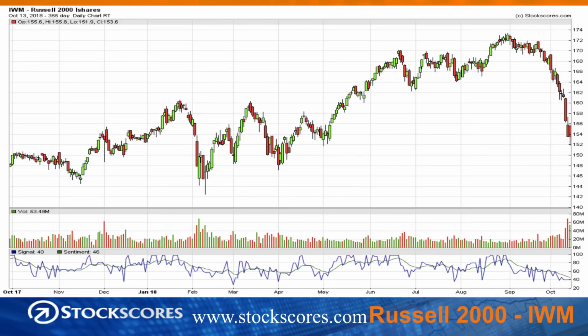Now we see this weakness also in the Russell 2000, which of course is the small cap market. But here I've got the daily chart, and you can actually see that the daily upward trend line was broken. The weekly not so much, but this parabolic downward move shows just the emotion that's in that market, in the small cap market. So heavily oversold, due for a bounce back, but it'll take a bit of time for confidence to come back.